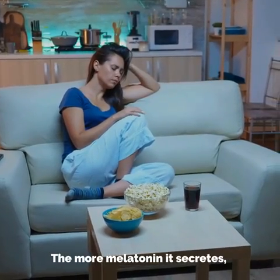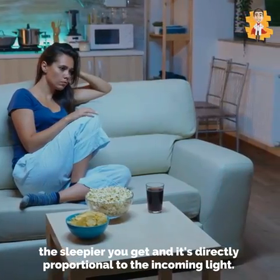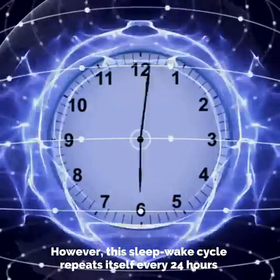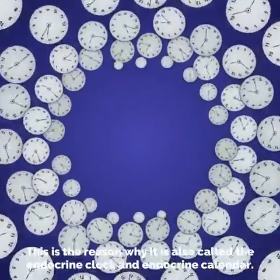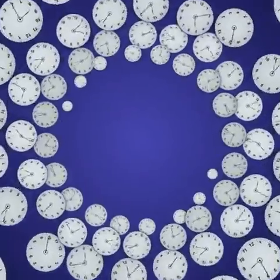The more melatonin it secretes, the sleepier you get, and it's directly proportional to the incoming light. However, this sleep-wake cycle repeats itself every 24 hours while handling the alertness and sleepiness at regular intervals. This is the reason why it is also called the endocrine clock and endocrine calendar.